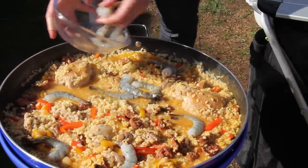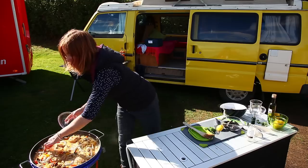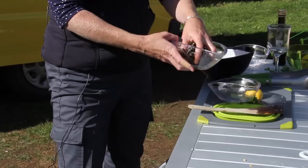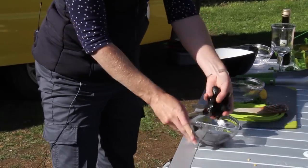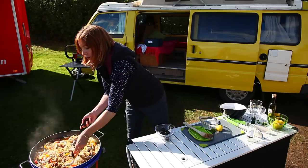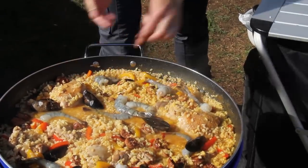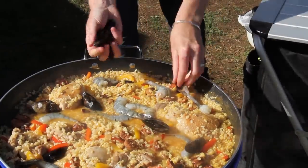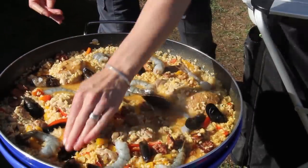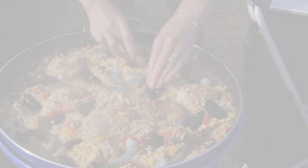Now the very handy thing about shellfish, I find, is that they tell you when they're cooked. So my prawns are going to turn pink and my mussels are going to open. Make sure they're all clean, all the beards are pulled off, and make sure that they're closed before you put them in. Now, just wait for those to tell us when they're done.